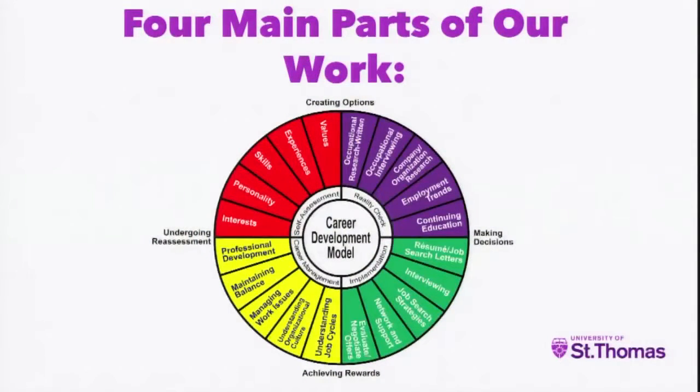So we're going to start off today by going through, briefly, our career development model. Our career model has 4 main quadrants, as you can see. They're differently colored. The red quadrant is the self-assessment phase, and that is a phase that we see a lot of first-year students coming in at. They're coming into our office saying, I need some help choosing a major, thinking about what career might be a good fit for me.